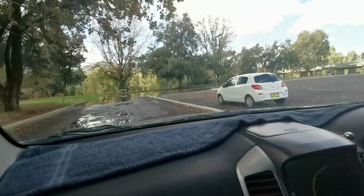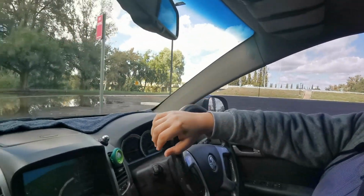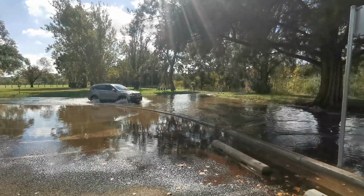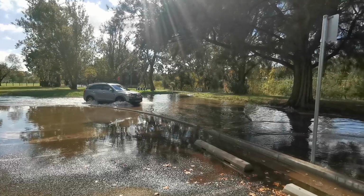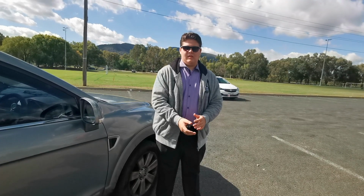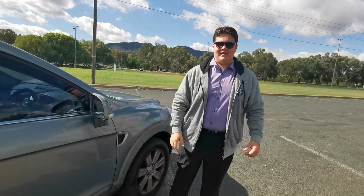So, here we come to the next little adventure. Some water. Let's just see how well the Captiva takes this. As we can feel, the nice deep water here. We've got some little water splashing up. But look at that. Thanks to the active all-wheel drive, we didn't get bogged. So, that example was just a one-off. Come on. When are you ever going to need the all-wheel drive?